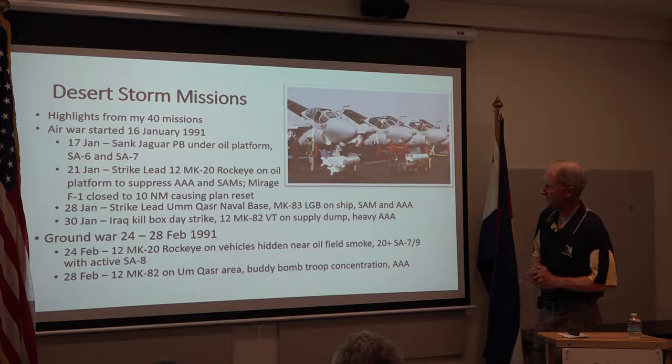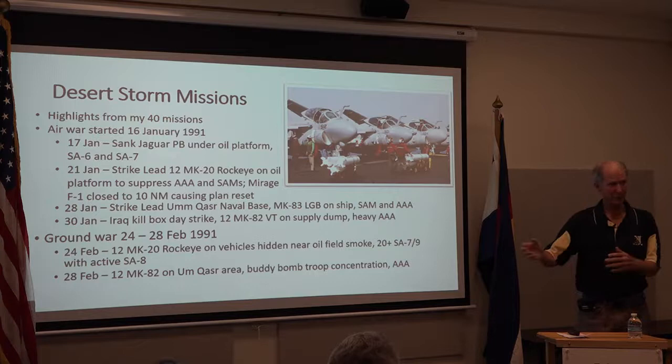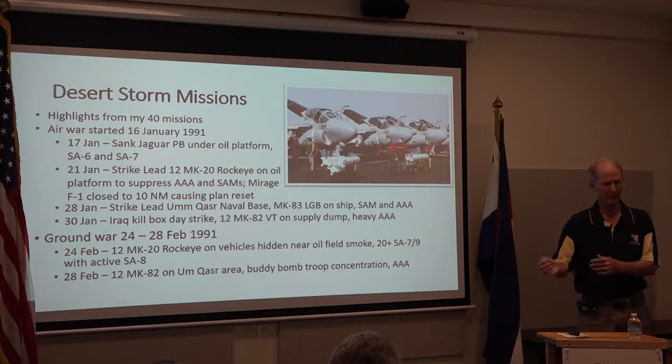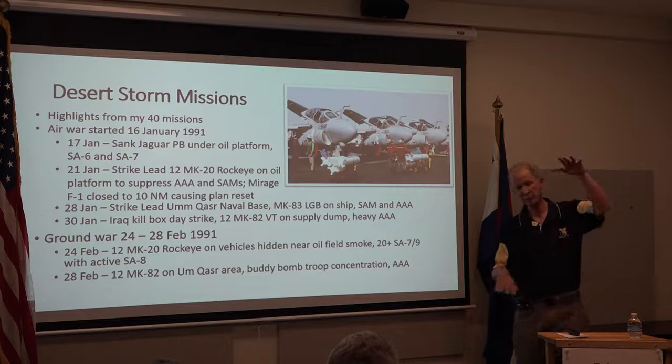So on the 17th, the Iraqis had captured a Kuwaiti patrol boat that had a 57 millimeter radar directed gun on it. It was a pretty good gun, and they were putting it under an oil platform under where we did our ingresses and egresses, and bringing it out to shoot at airplanes and then putting it back under the platform. So CAG and I took an airplane with four laser guided bombs and went up to see what was going on. So as the strike went in, we were down lower, and he saw this thing, but it was back under the platform before we could get to it.